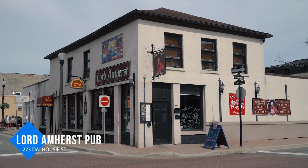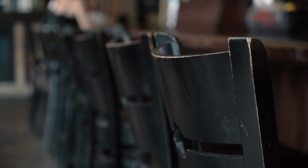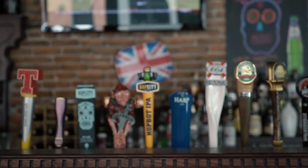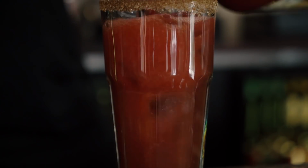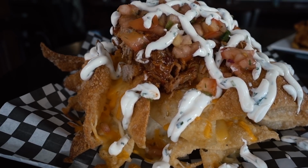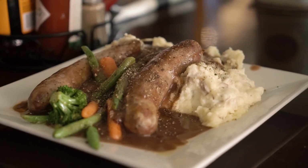For lunch, pop into the Lord Amherst Pub and Wine Lounge. Located in one of the oldest buildings in town, the Lord Amherst offers traditional pub-style British dishes with a Canadian twist. Local favorites include the pub nachos, fish and chips, stuffed Yorkies, and bangers and mash.